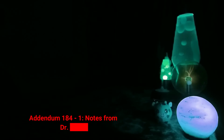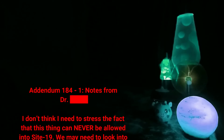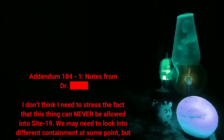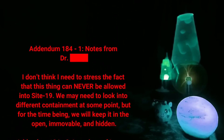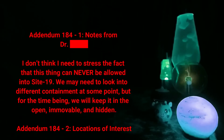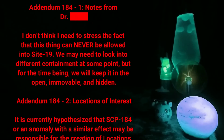Addendum 184-1. Notes from Dr. [data expunged]. I don't think I need to stress the fact that this thing can never be allowed into Site-19. We may need to look into different containment at some point, but for the time being, we will keep it in the open, immovable, and hidden.